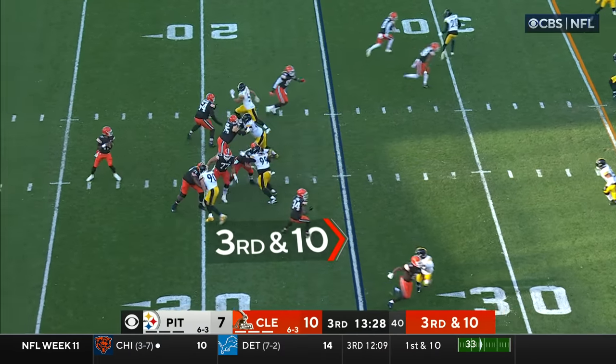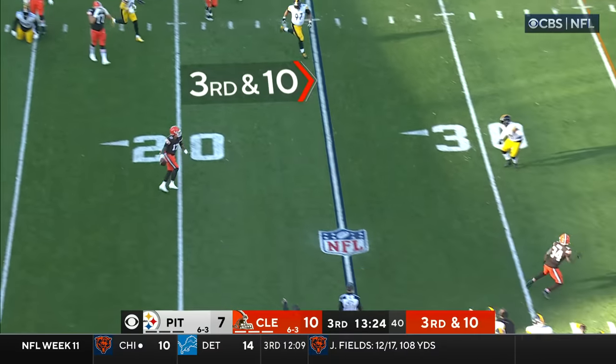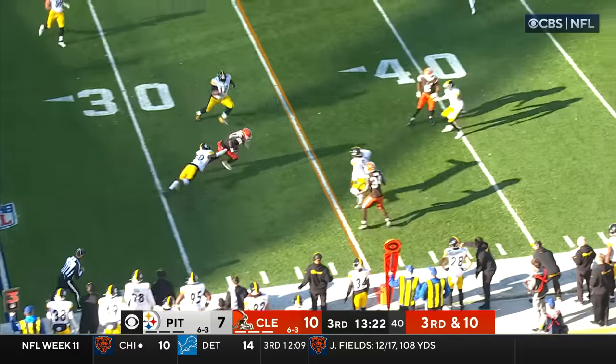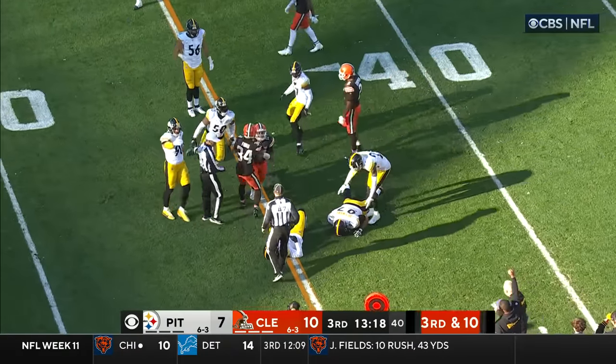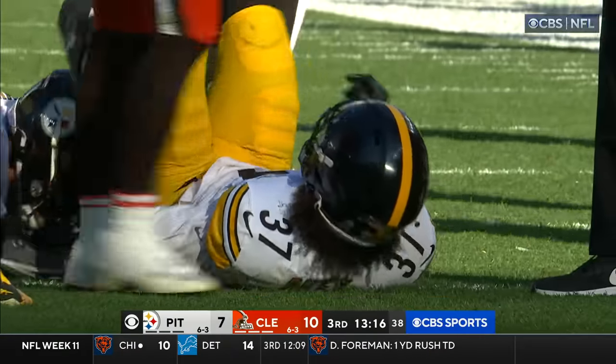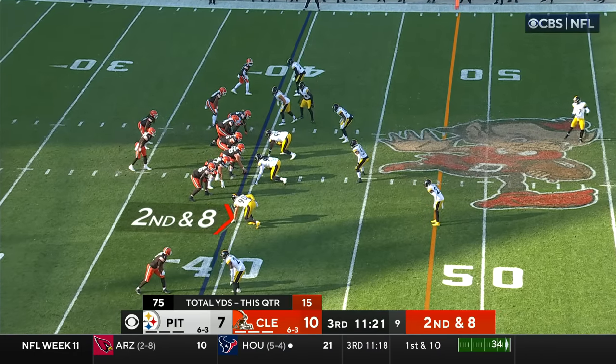Steelers are 6-0 in one-score games this season. 9 straight wins. Out of trouble. Thompson-Robinson. Stutter step. Makes a move. And he's down. Short of the first down. And he's playing at a really high level next to Cam Hayward right now, his rookie year.